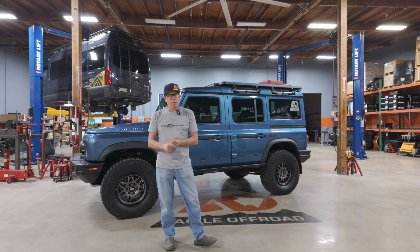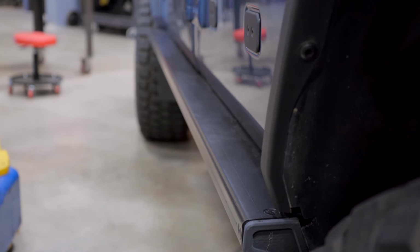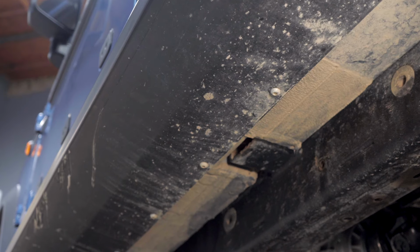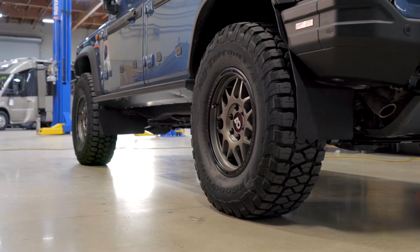We do have our rock sliders. The rock sliders are going to be available in steel and aluminum. These are extremely well thought out and well made. They increase the height of the Grenadier sitting off the ground substantially over anybody's skid plates out there.